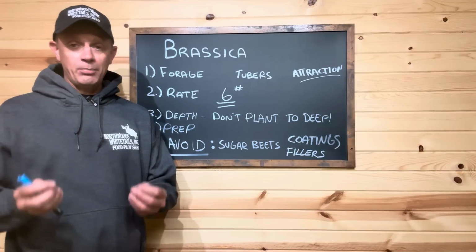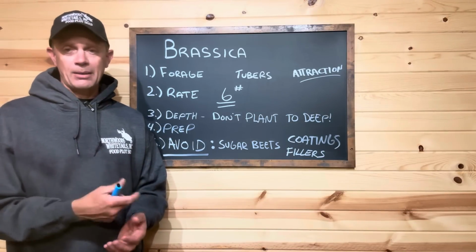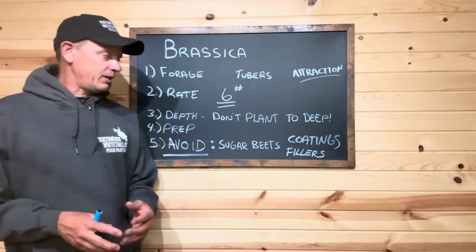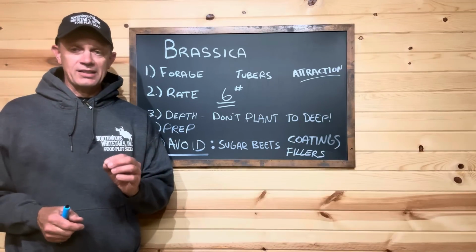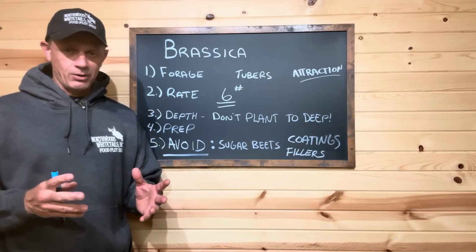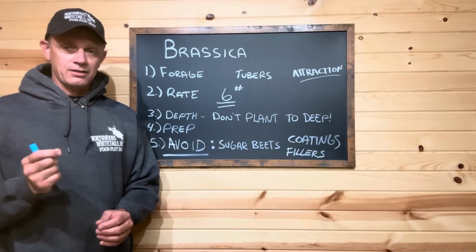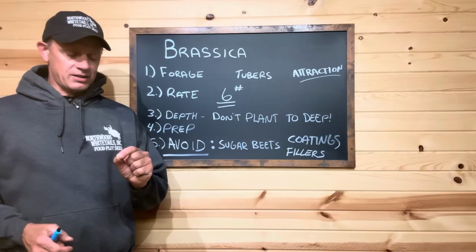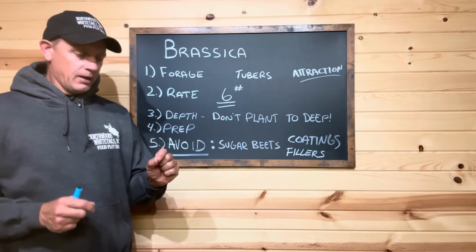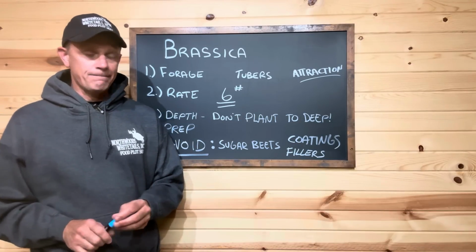In a pinch, I've used ATV tires. You have to make lap after lap after lap, but they do a good job, and I've got great stands with that. But you only need to push that seed in very, very shallow. Remember, we talked about, and I'm going to keep talking about in this food plot series, size of the seed, depth of the seed. Some of those turnip seeds are smaller than the head of a pin, and you just have to lightly press them in, okay?